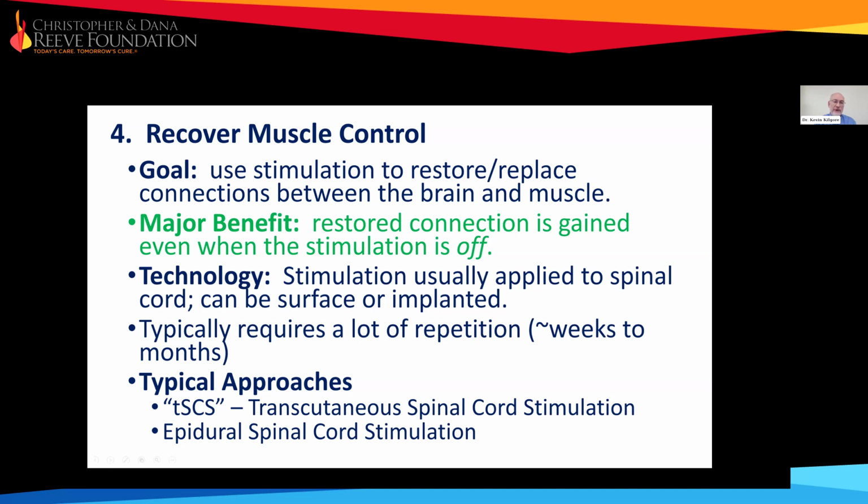The typical approaches here are transcutaneous spinal cord stimulation, that's with the electrodes that are on the skin surface. And then epidural spinal cord stimulation is with an implanted stimulator, and the electrode is laying on the back of the spinal cord in that particular case.